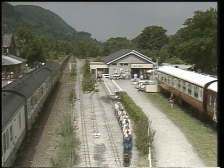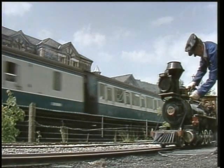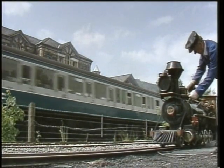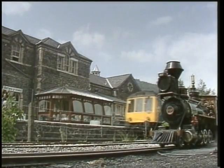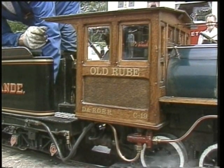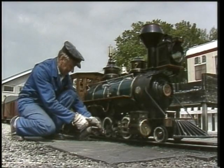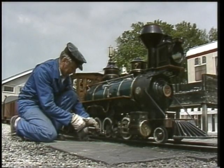We find our last miniature at the Conway Valley Railway Museum. This is Old Rube, a 5th scale replica of a 19th century Denver and Rio Grande 2-8-0. She was built by Milner Engineering in 1983.